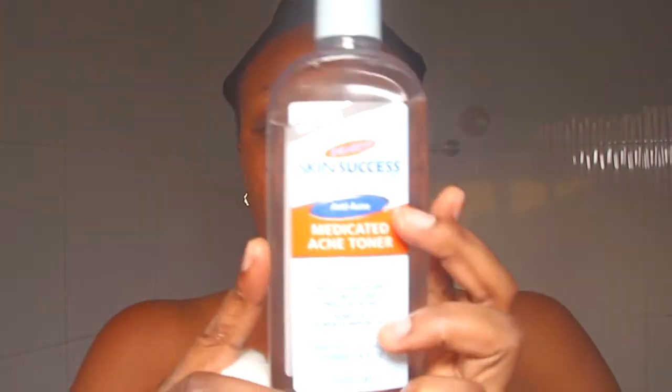So this is the product I started using when I couldn't find the facial consistency or the micellar water. I've checked like 3 stores. Like I have 2 major ones that I shop here in Abuja, but then I kind of checked other random stores. I can't find it anywhere.